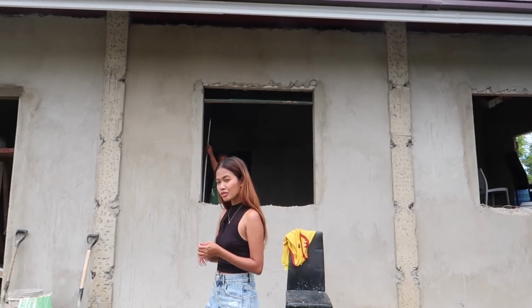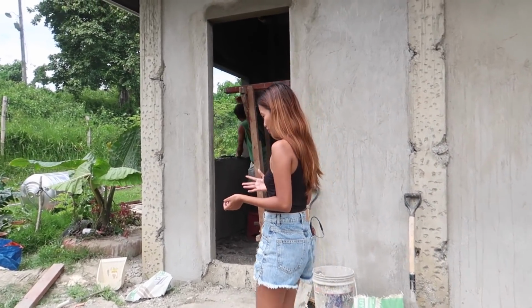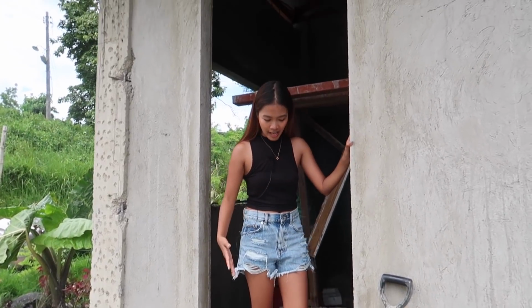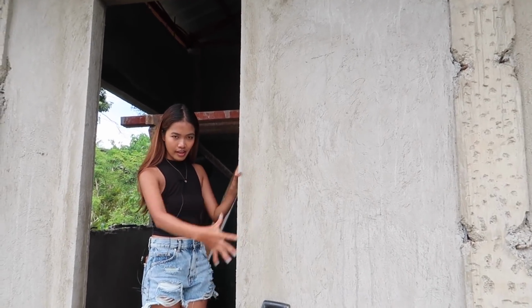So I am going to take you guys inside first before I talk about what's going to be my next plan for my window. So anyway, if you guys can take a look over here, this is my door, and as you guys can see, they have finished rendering this area here as well.